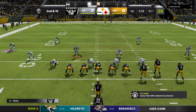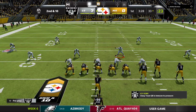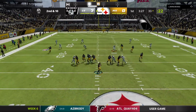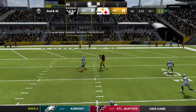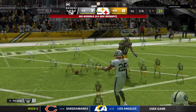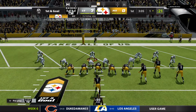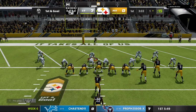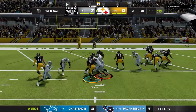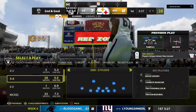Here's 2nd and 10. Working from the gun, Rodgers. That's going to be caught. And he doesn't quite make it, taking it within an eyelash. Dropped at the 1. A big play that time through the air. 32 yards. Harris. And he's going to be met at the line of scrimmage and taken down.